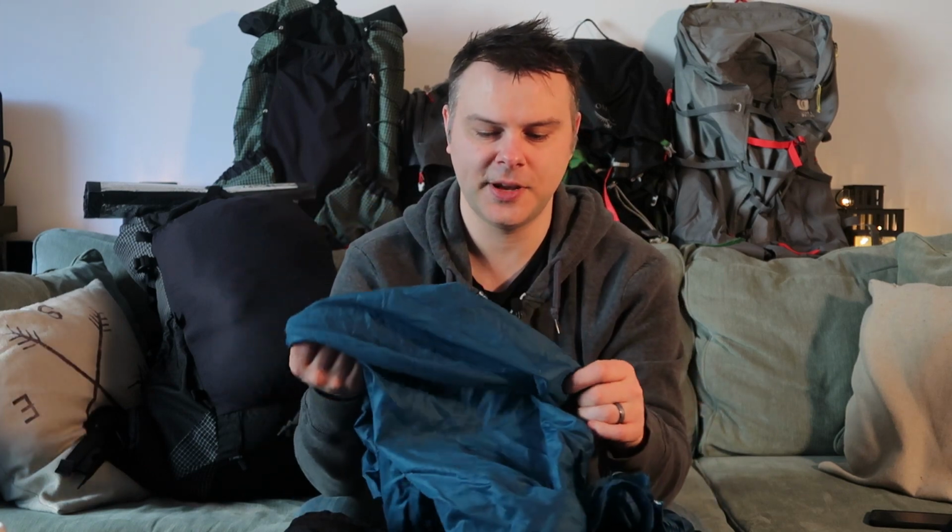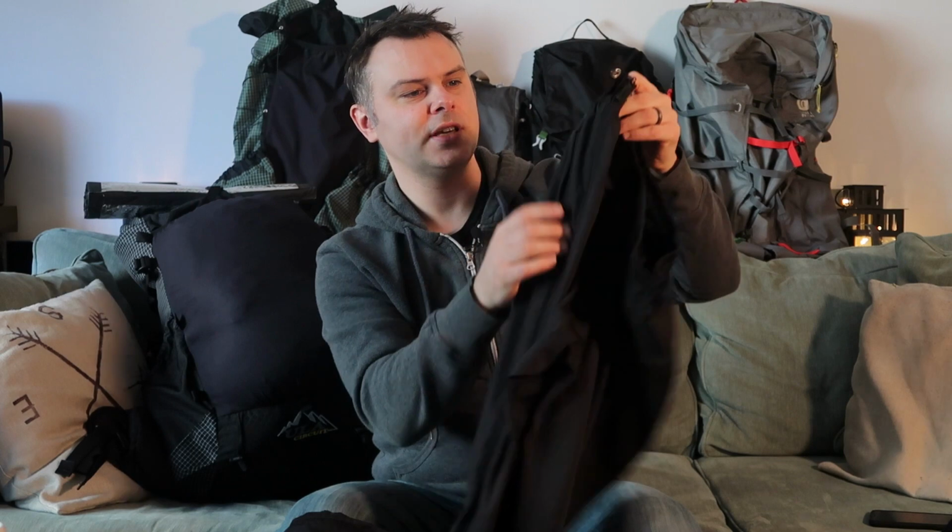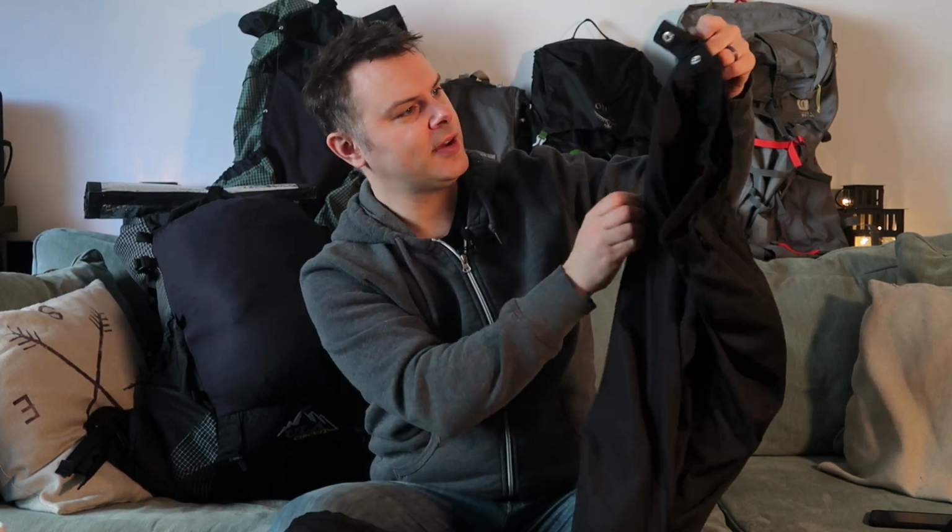And I also wear some nylon pants. These are actually ballerina pants that I sprayed with silicone, and they're okay. I'm looking for something better. I want something that's completely waterproof and that has like a side zip for venting. Hiking with my base layer and these keeps me super warm, if not too warm.